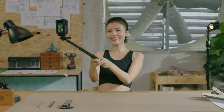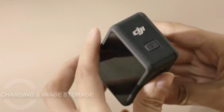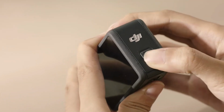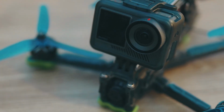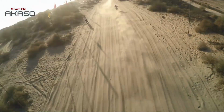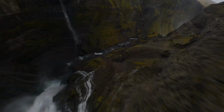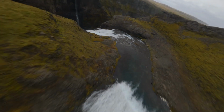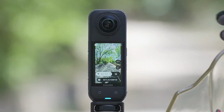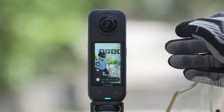4K action cameras capture ultra-clear, high-resolution videos perfect for sports, travel, and adventures. Look for features like image stabilization, waterproof design, wide-angle lens, and long battery life. Popular brands include GoPro, DJI, and AKASO. Choose based on your budget, video quality needs, and durability for the best performance outdoors.